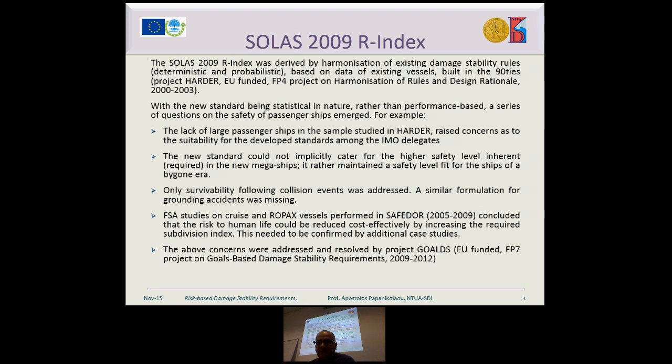Also, survivability following collision events was addressed, but not probability of grounding and related accidents. The FSA studies on cruise vessels and RoPax ships performed within SAFETO. The SAFETO project was run actually after HARDER, and they concluded, these FSA studies, that we could reduce the risk on human lives, I mean people on board, by increasing the survivability of ships, and this could be done cost effectively.